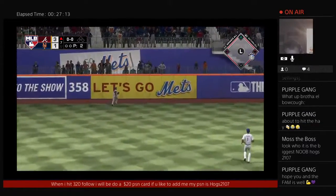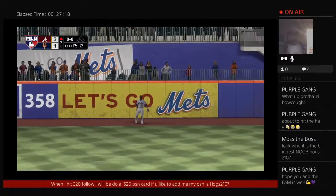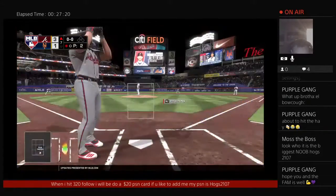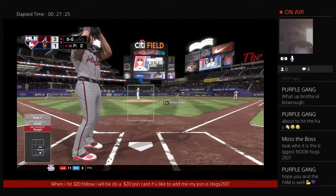This one also hit deep to left field. And he's going to make the catch on the warning track. A fine running play there for the first out. Now at the plate, Charlie Culberson. 1 run in and 1 gone so far this inning.